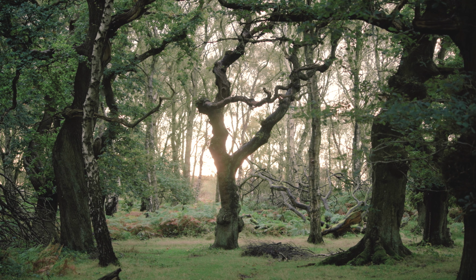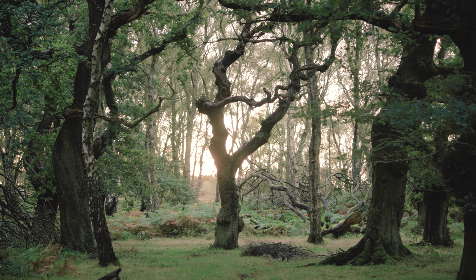The reason for this is because the eye is drawn to either detail or light. So what you want to try and do with your images is find something that you want the viewer to focus upon, whether it be a tree, a source of light, any kind of detail, and then you want to enhance that area.